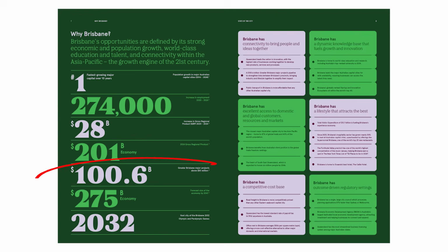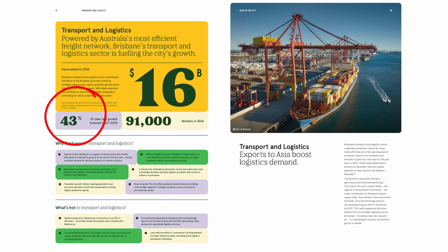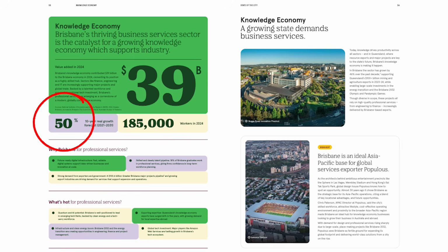This comes from population growth, the city adding 274,000 jobs, a record $13.7 billion in visitor spend, and an infrastructure pipeline exceeding $100 billion. Now, looking forward, the report says Brisbane's economy is on track to reach $275 billion by 2041. This includes a forecast 10-year expansion across property and construction of plus 41%, transport and logistics of plus 43%, advanced manufacturing of plus 29%, and a 50% increase in the knowledge economy. Now, all of this shows sustained long-term economic prosperity.